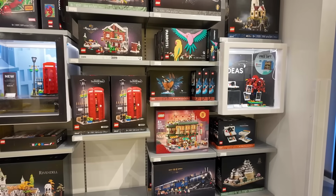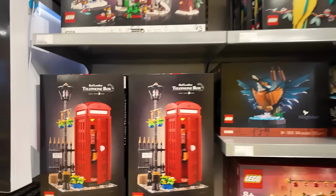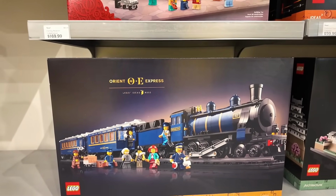They're not new, but I'm still humming and hawing about them. And that's the red London telephone box and also the Polaroid camera. And I need to figure out if I'm gonna be motorizing the Orient Express.